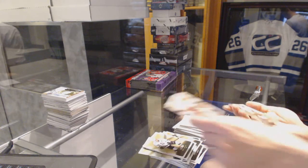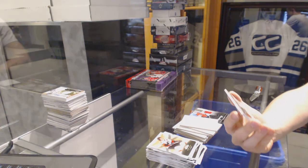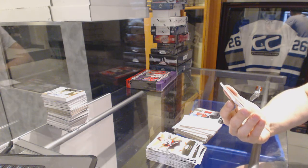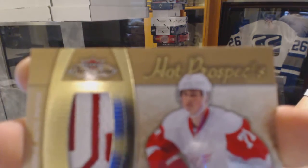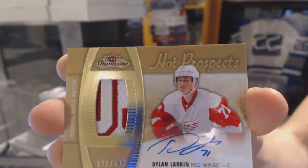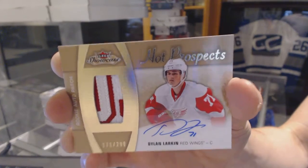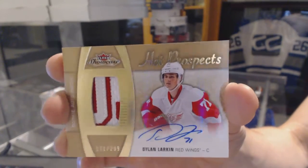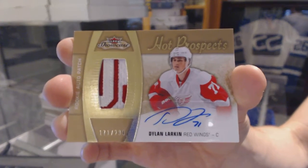And we've got, oh, that's nice. A Hot Prospects Rookie Patch Auto, short print, numbered 171 of 299 for the Detroit Red Wings, Dylan Larkin. 171 out of 299 for the Detroit Red Wings, Dylan Larkin.